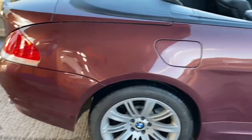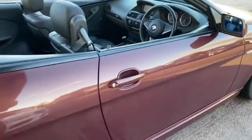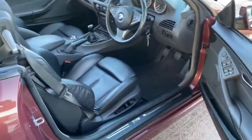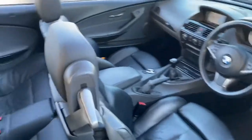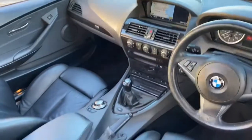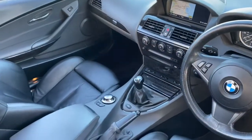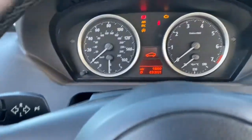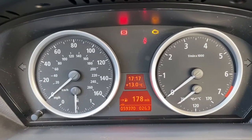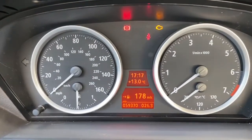Have a look inside. All the interior's in good condition. Very unusual thing to find a manual one. I've never seen one before. If we start up, put the foot on the clutch.